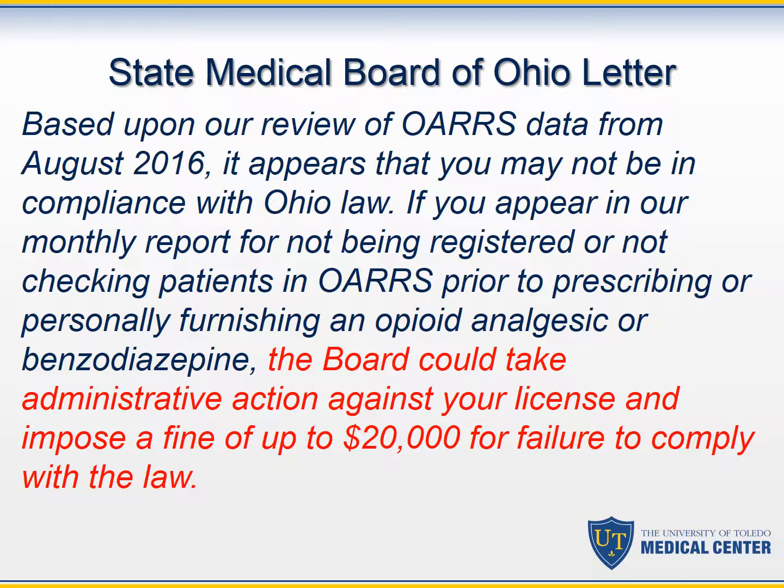When this letter went out, the Ohio Medical Association took issue with the letter immediately and questioned how it could be that roughly 1/3 of Ohio physicians were in violation of the rules because they were not looking up the prescribing of opioids. So just be careful, make sure that we're looking up and that we're doing what's best for our patients.